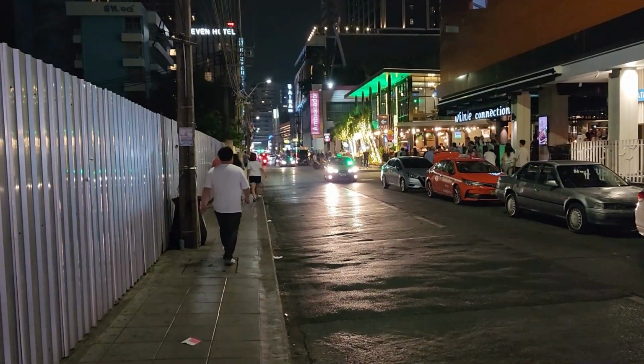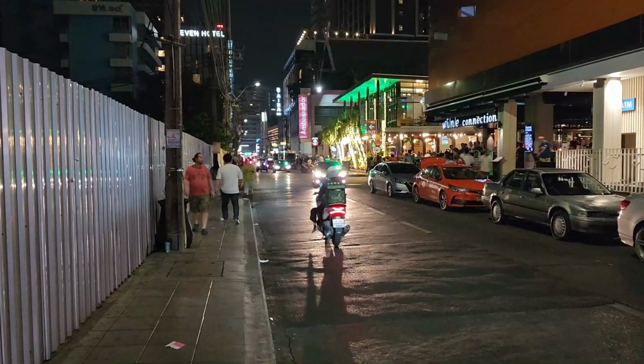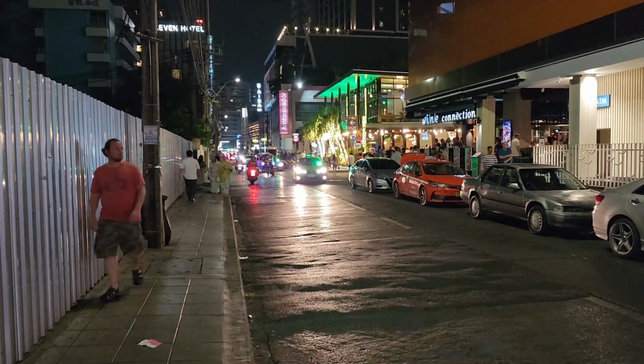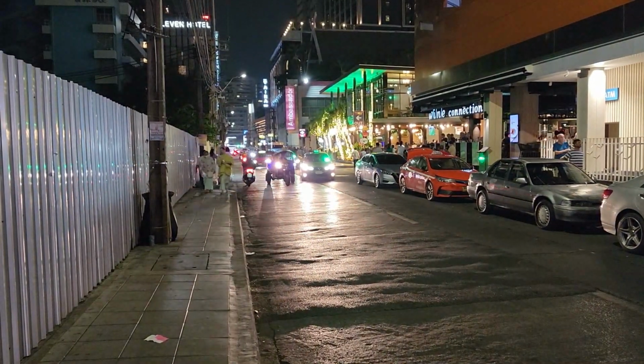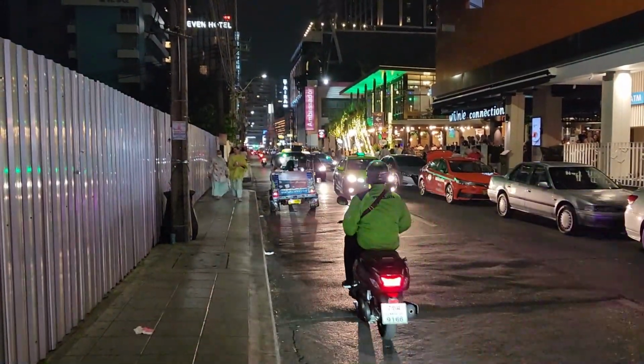Not this 2024 New Year, 2023, I was here on Soi 11 and this street was just as busy as the Vegas Strip. There were just thousands and thousands of people in the middle of the street. I think they had it closed down. If it wasn't closed down, the people took over.